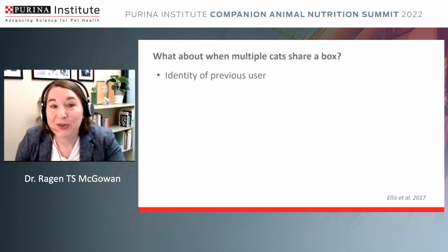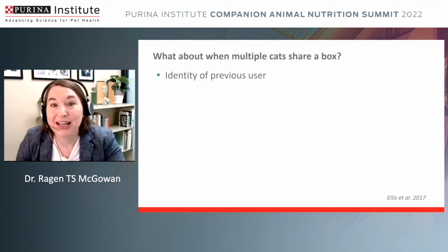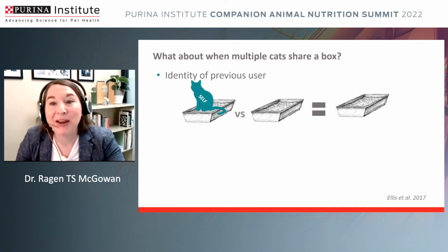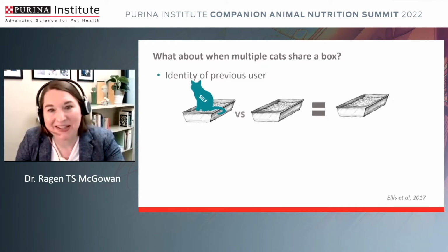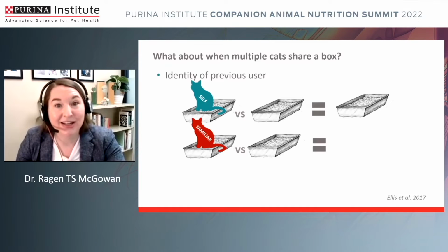So first we looked at the identity of the previous user and how this would impact the cat's preference for the box. So we used boxes that contained both urine and feces. And first we compared a box that was used by the cat themselves to a clean box. And as you might imagine, cats really did prefer the clean box. And you'll see that as a trend throughout, is that cats really do like a clean box. But in this case, we were just comparing to a box that they had used themselves.